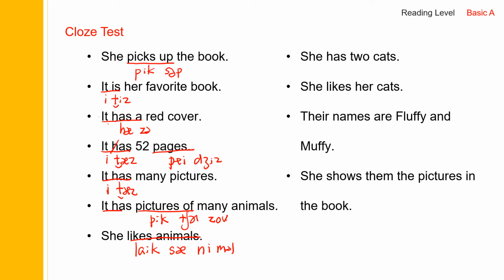She has two cats. So this one, if you want, you can contract this. She's two cats. She likes her cat. So read this part. Likes, the H is silent. Likes her. She likes her cat.